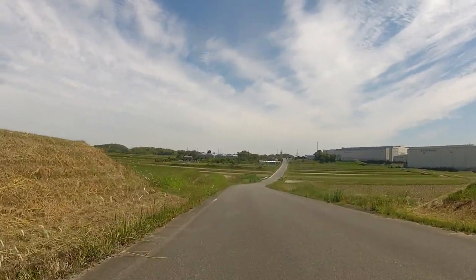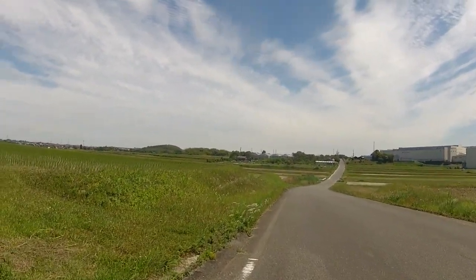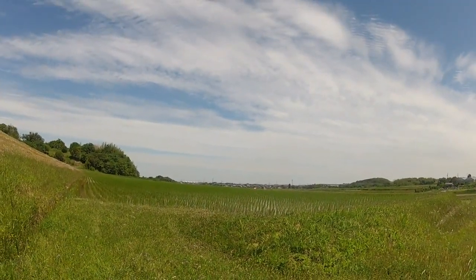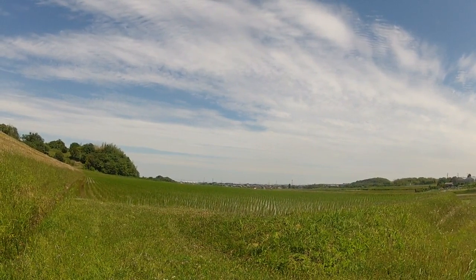Oh, here's one that's started to get bigger. Look. Some of you might have seen there's a video we made years ago called A Year in a Rice Field, and it showed a year of progress in a rice field. See, they're getting bigger.